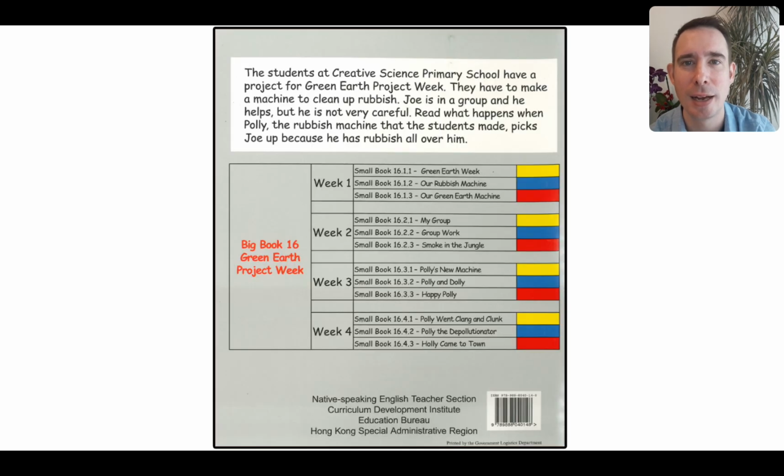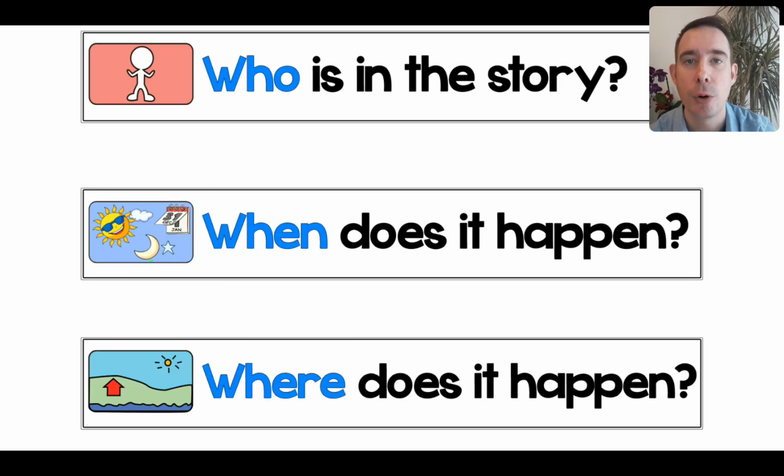All right, well done, guys. Now, before we finish, I would like to go back and remember what it is that we read. We're going to start with 3 questions called the orientation. Now, you know that. It's the who is in the story, the when does it happen, and the where does it happen. Orientation, and it's usually in the beginning of the story.